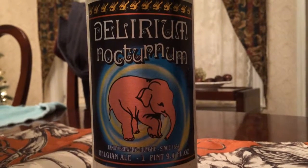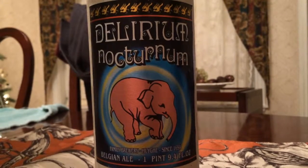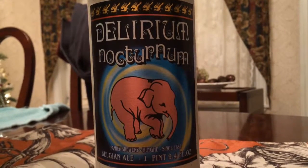How's it going, everybody? For today's beer review, we're going to be taking a look at Delerium Nocturnum, a Belgian ale. So what we have here is a beer with an interesting name, label, and bottle style. Never seen a bottle ever made out of that before. It's almost like it's stone flecked or something. I don't know. But this is Delerium Nocturnum.